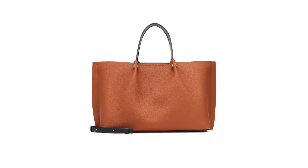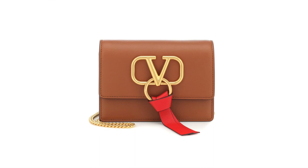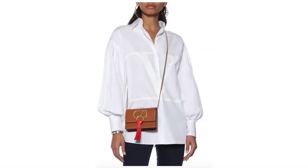Valentino are also releasing some of their newer bag designs with their new V logo. So they're doing their large tote bag, which I think is just a top handle. They're doing that in a beautiful shade of brown, and they're also doing some of their crossbody styles in brown shades as well. Really, really lovely.